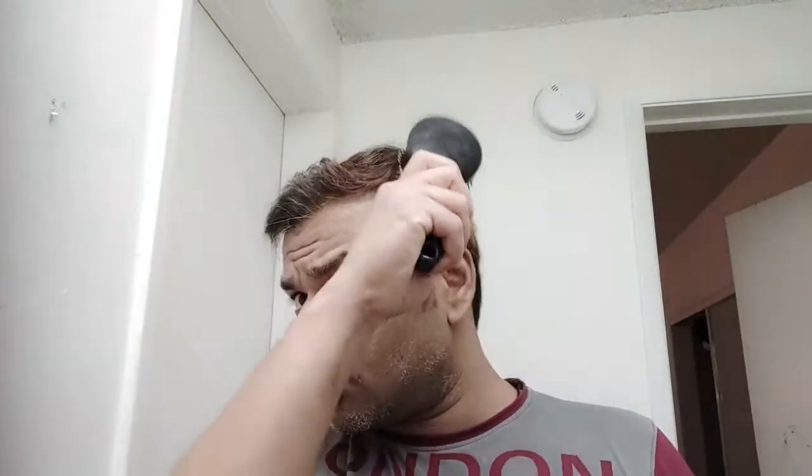You can see in the images which I have put on the side how my hair condition was before. There was considerable thinning on the side. The thinning is still there, but it's better than before. You can see in the images, even in the long hair and the short hair, I have shared both the images, so you can judge by yourself. So it's still okay.